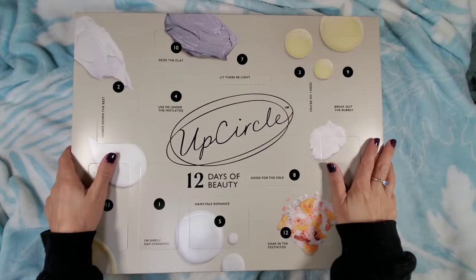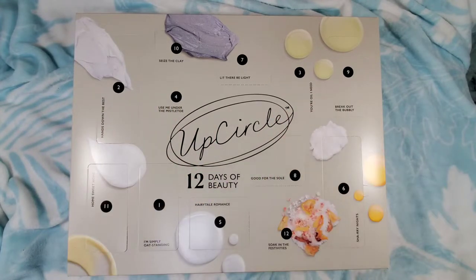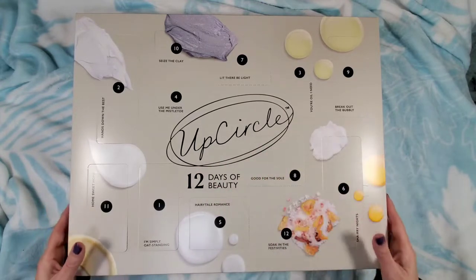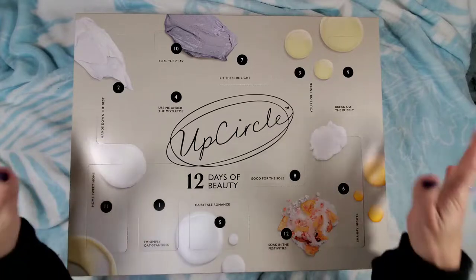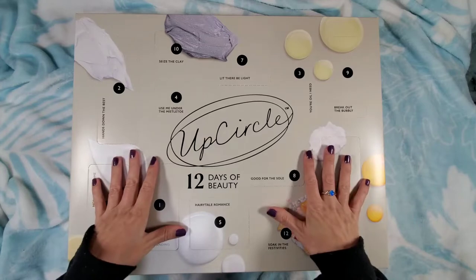I'm Rena, and in today's Boxes and Deals, I have another advent calendar for 2022. And this one is brand new this year. This is by UpCircle Beauty. UpCircle Beauty is a brand that is all clean, natural, cruelty-free, vegan, and they use upcycled ingredients for their beauty products. This is the first year that they've ever done an advent calendar.